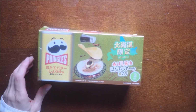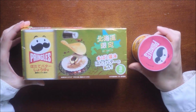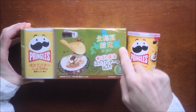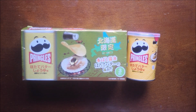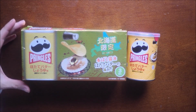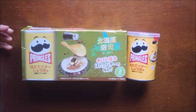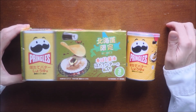Pringles. This is a package of 3 cans. I have one of the cans here. So this is another Hokkaido exclusive. This is the Hokkaido map. If you go to Japan, you can only buy these in Hokkaido, I think. They're like a gross flavor. I don't know. I didn't try them. I'm not going to. I bought this strictly as gifts. Just giving cans out to a few different people. So it's soy butter scallop.